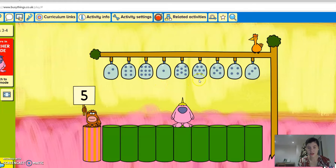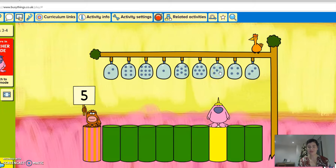Having a look. Ooh, I recognise this one. I'm going to check those. Check that is the right number of dots. 1, 2, 3, 4, 5. There we go. Let's see. Oh, you popped it. Brilliant. We were right. Oh, up it floats.